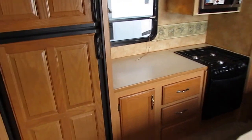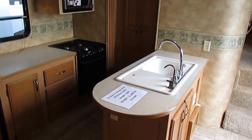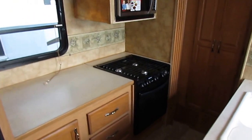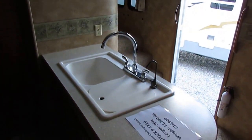So, like I said, it is used. It's imperfect. Don't come in here expecting a new fifth wheel. But, you know, you got to look, this thing new is about 60 grand. And you're buying it now for like over 40 grand less than what it cost new. So for that kind of savings, folks, you can overlook some few imperfections. Believe me, that's a chunk of change to save.